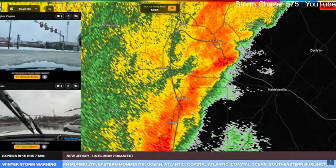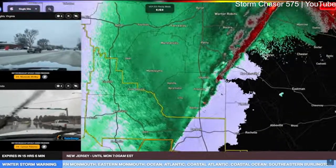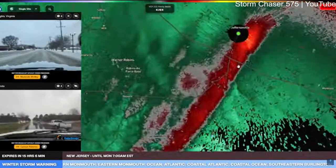Alright, let's watch up here near Hawkinsville, Georgia. I think this might be a little bit of contamination, but we need to watch that. We might have a bit of an area of rotation.